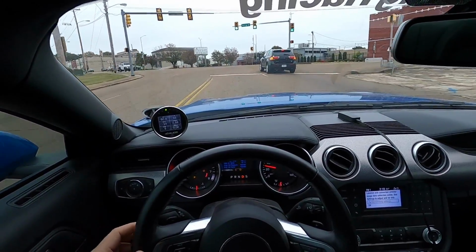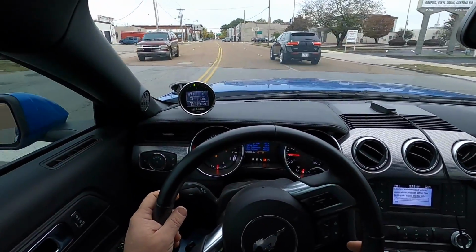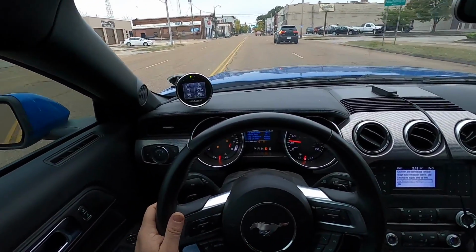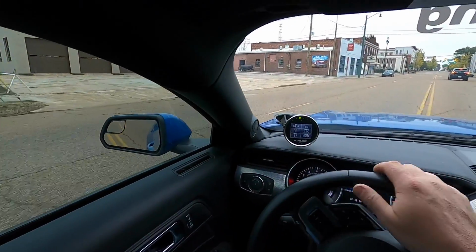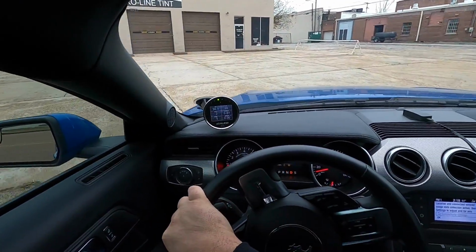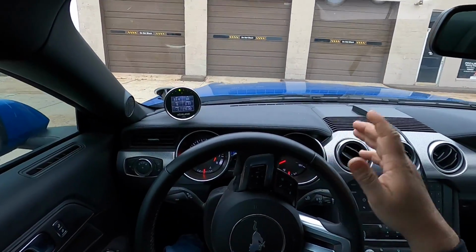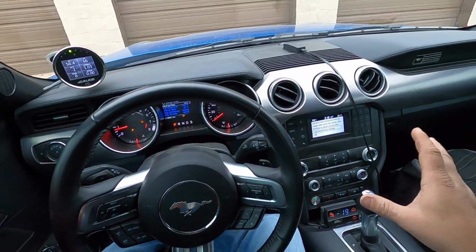Everything has stayed the way it was when I installed the kit. So very, very impressed. And also we have the new 4-to-1 headers coming very, very soon, hopefully. That is what I am being told by Hellhorse. So hopefully the 4-to-1s will get here, and then we'll get them installed, and I'll show you how they fit on the car compared to the manifolds that are on the car now.